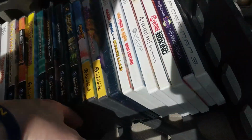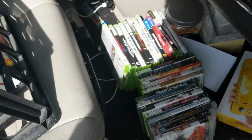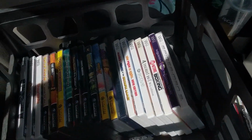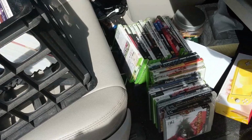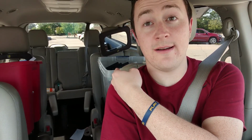So dozens of games, 3 systems traded for a Switch Lite, a controller, and 2 games. Very, very happy with this trade. I kind of forgot how good it actually was, but gotta love it. And then still waiting on trading this yellow Switch Lite. Deal number 2 is done. So yellow Switch Lite traded for this bin of stuff. I'm gonna spread it out at home and show you guys everything I picked up. So let's go check it out.